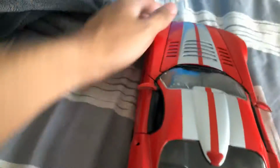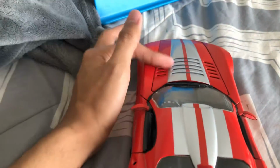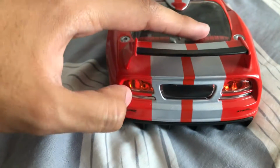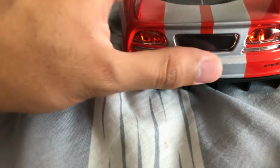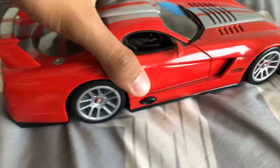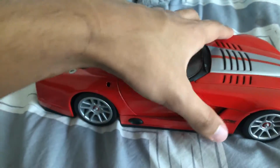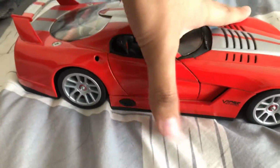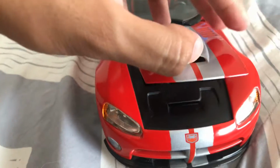The front is sort of like the early 2000s Viper, but the back kind of has the old school Viper look to it. I love the racing stripes. I like the way the body looks. It looks aggressive and mean. It's basically the most aggressive Viper you can possibly find. It just looks so badass, and I'm glad Hot Wheels made a 1:18 scale version of it because it's one of my favorite concept cars of all time.